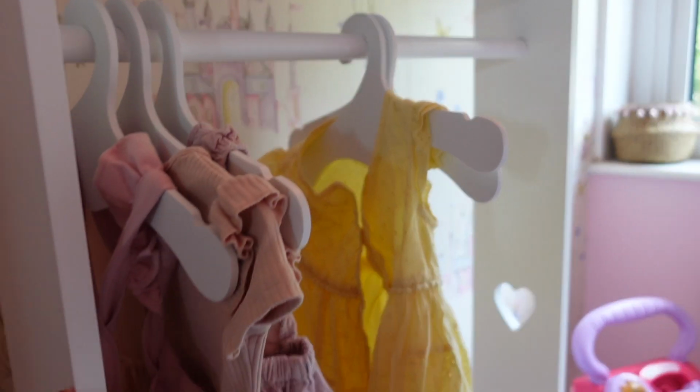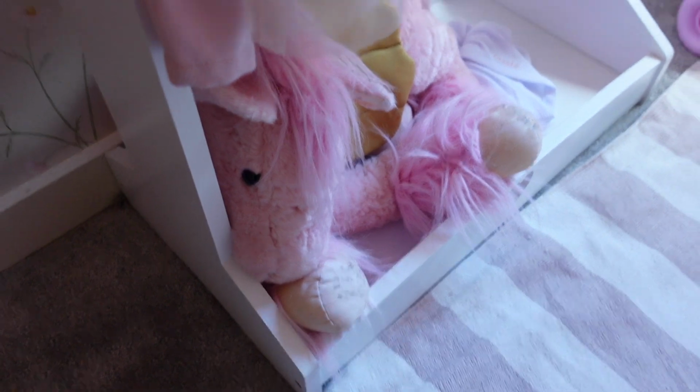And then this is her dressing rail, which was from The Great Little Trading Co. When I bought it, I definitely got a voucher code, so if you're going to buy anything, make sure you have a little lookout. I think I paid about £104 for it. And then in the top, I've popped all her hairbands and bits like that.